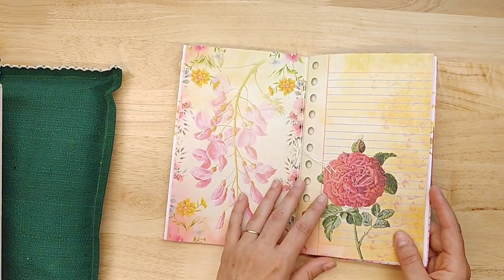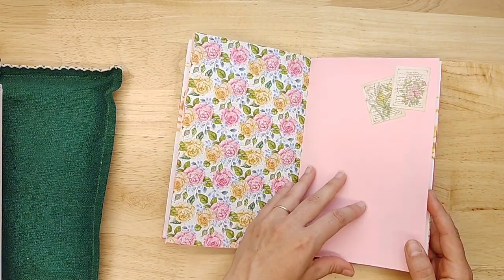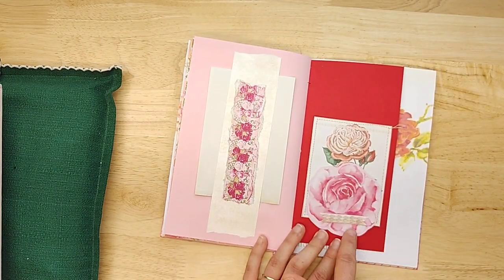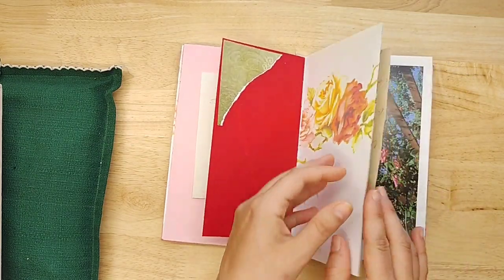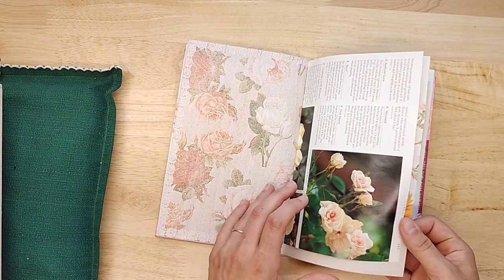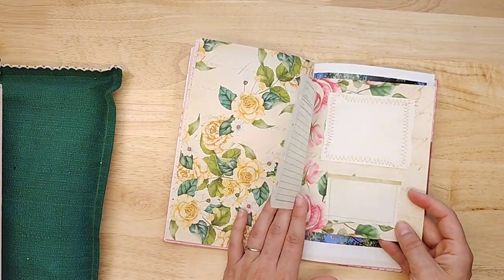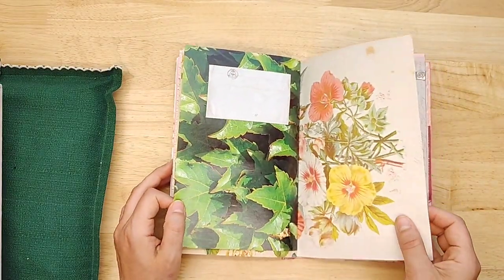Here's Wilhelmina again. This is Wisteria and Roses, and then you'll see the other side. Here is a cut apart and a journal card from Wilhelmina. There's just some vintage prints, and then you'll see the other side of the pages. So hopefully that gives you just an idea to spark your creativity for this next challenge.